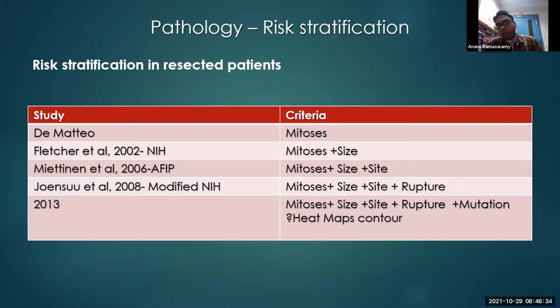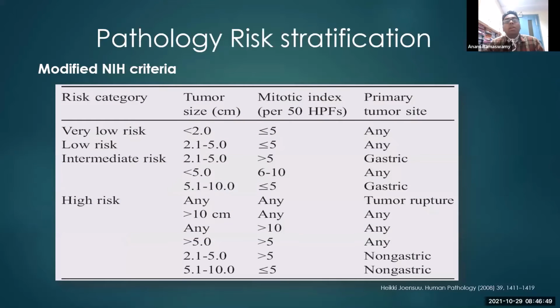The other important thing that you need to know from a pathological standpoint is risk stratification. There are around 10 risk stratification classifications, and I mentioned some of them here. The one that I find most useful and you can consider remembering is that you have 4 criteria to determine risk: tumor size, the presence of mitosis, primary tumor site, and tumor rupture. Important to note that these are all pathological characteristics, and the c-KIT mutation status has not been included in any stratification yet, though it is important. So the rule of numbers, rule of 5 is how I remember it, that if it's more than 5 cm, it is generally high risk. More than 5 mitoses, again high risk. This is not all inclusive, but 5 is what you would like to remember.